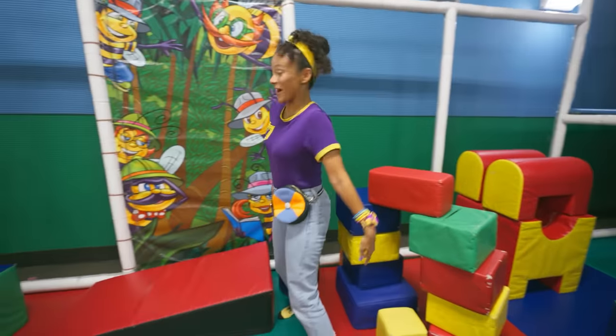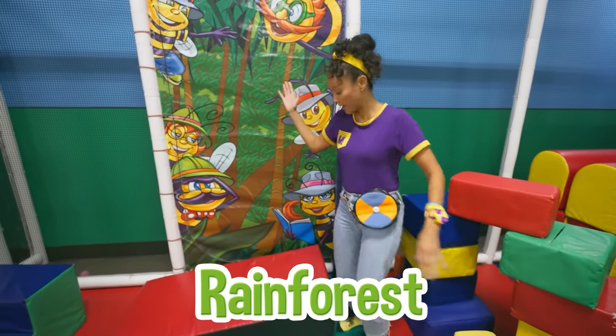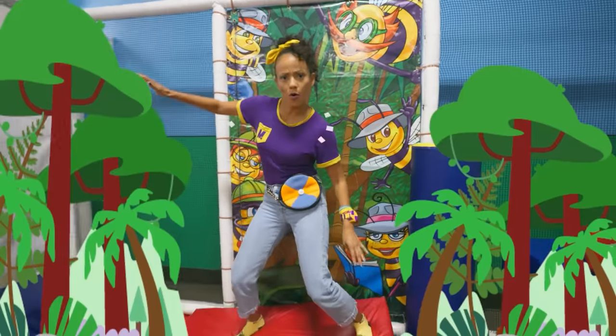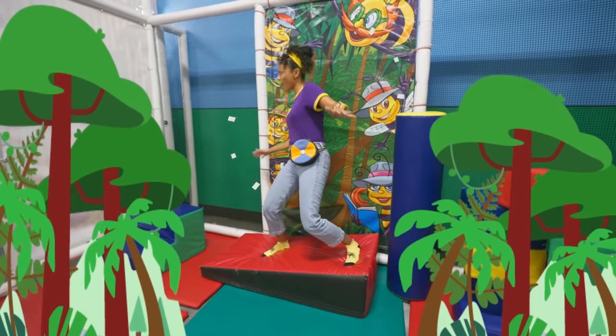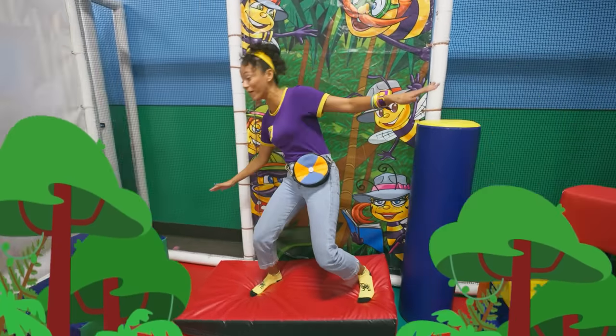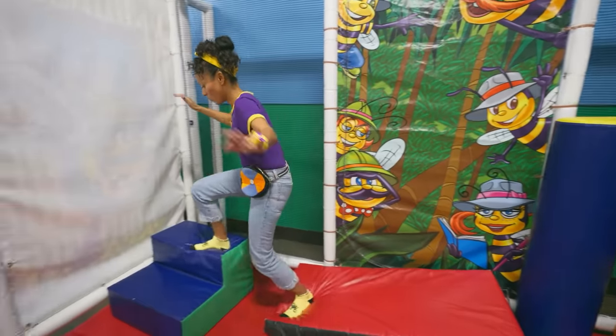Come with me to the rainforest. Maybe we could ride our skateboard through the rainforest. Whoa, this is so fun. Whoop, whoop.